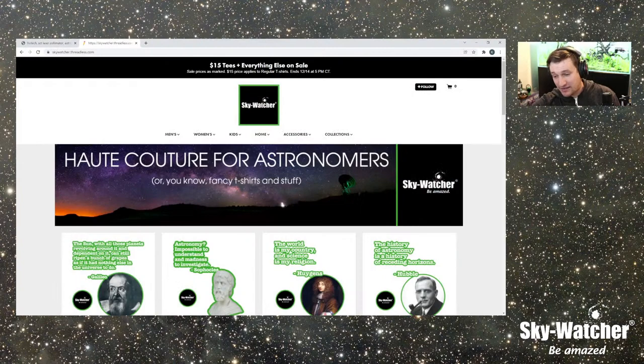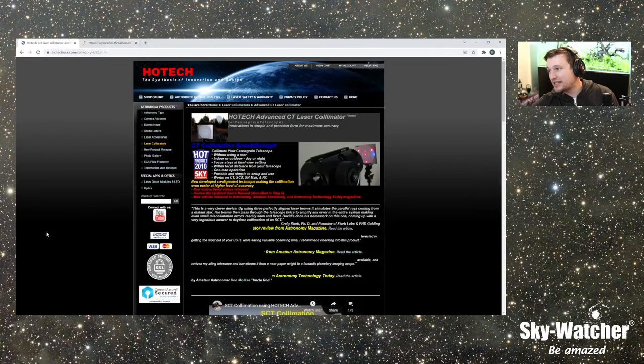And I did have this up a minute ago. I meant to put this in here. A good collimator. If you have a Dobsonian or a Newtonian or most things, a good collimator works really well. I have the Hotech collimators. I also have a Botter. I have a bunch of collimators because I do this professionally. Hotech is a very, very nice collimator. They're not too expensive, but if you've got a Dobsonian or a Newtonian, one of these is great.